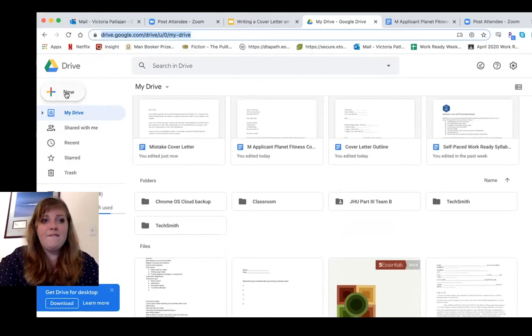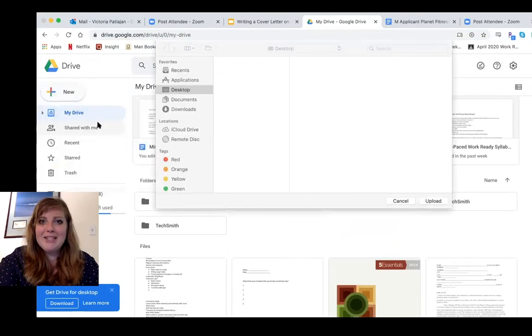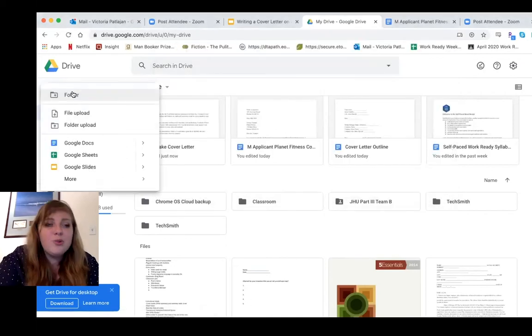and I hit this rainbow plus sign, which says New, and I say folder. Actually, I didn't want to do that. Cancel. I want a folder. Oh, New folder. It's right in front of me. And I name it cover letter.